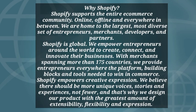Why Shopify? Shopify supports the entire e-commerce community online, offline, and everywhere in between. We are home to the largest, most diverse set of entrepreneurs, merchants, developers, and partners. Shopify is global. We empower entrepreneurs around the world to create, connect, and innovate their businesses. With merchants spanning more than 175 countries, we provide entrepreneurs everywhere the platform building blocks and tools needed to win in commerce.